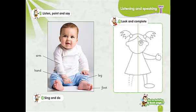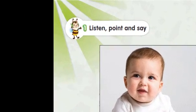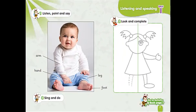Students' Book, Unit 1, Page 7, Exercise 1. Listen, point, and say. Arm, hand, leg, foot.